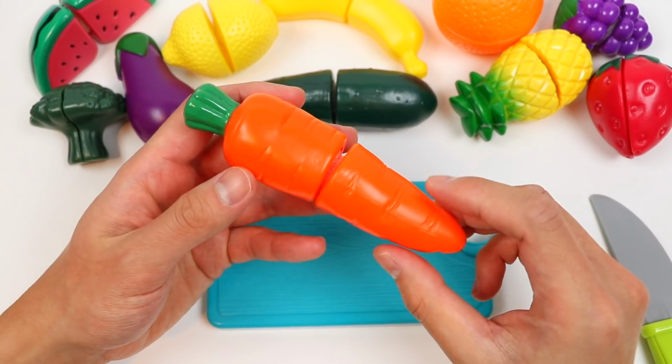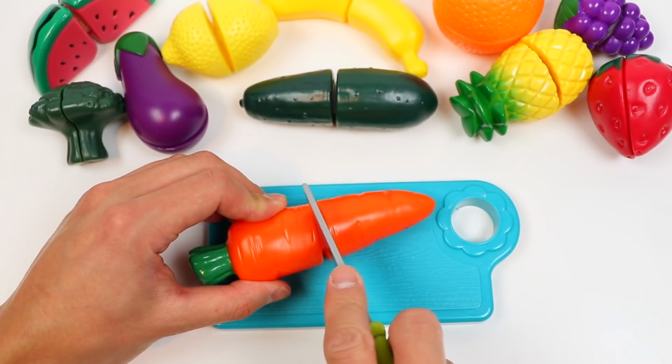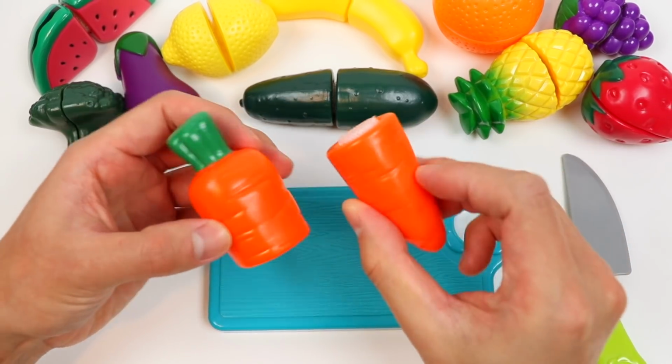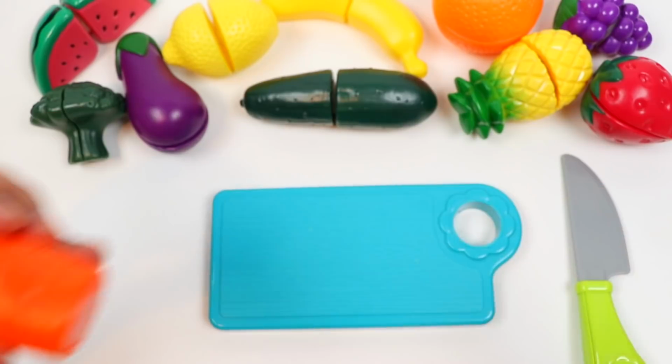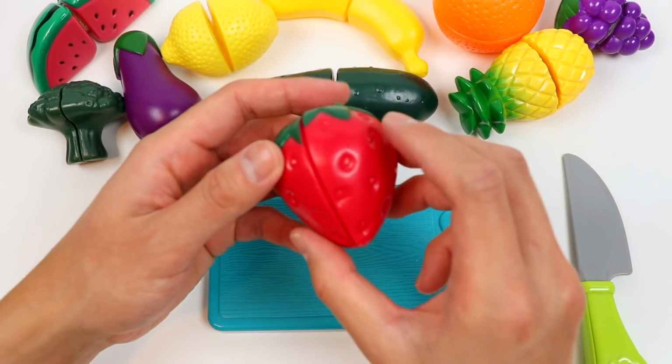Here's a bright orange carrot. Fun fact, eating a bunch of carrots can cause a person's skin to turn yellowish orange. But don't worry, you need to eat a lot. Now let's move on to a sweet fruit.